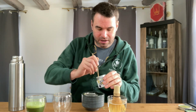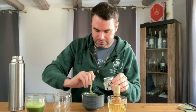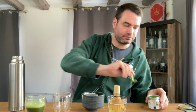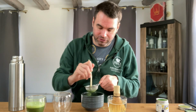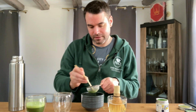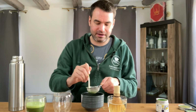So we take 1, 2, yeah, I didn't get that much, so I take a small third one. I really have the same amount of matcha. We sift it through again. That's a very fast process, and we're done after a short amount of time. It's always decent and nice to sift. I like it.